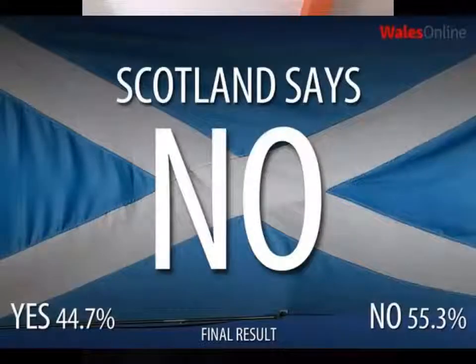In September of 2014, the Scottish National Party called a referendum to say yes or no to independence, to total independence from the United Kingdom government. In this election, only 45% of the Scottish said yes to independence, and 55% said no. So right now they are still under the hands of the United Kingdom government.